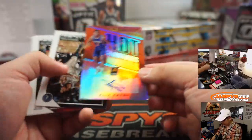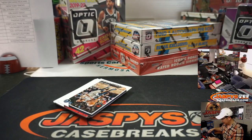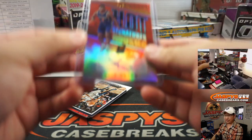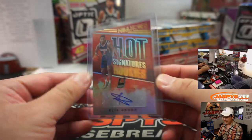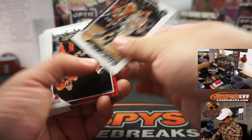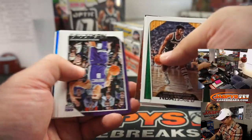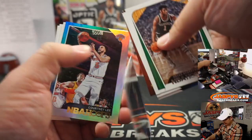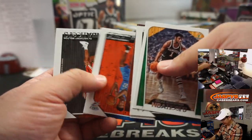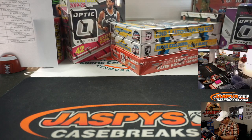It was Eli Okobo. And we've had a couple strong rookie classes as well. 18-19, 19-20, those two years had strong rookie classes. There's Eli Okobo for the Suns. And so all that has resulted in a sort of revival and re-interest and then an increase in value for basketball cards.